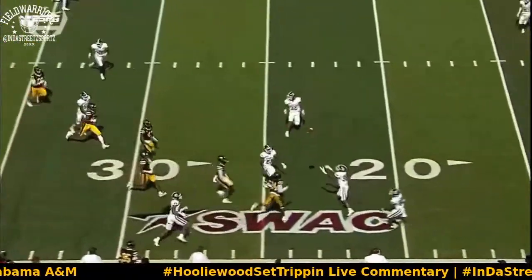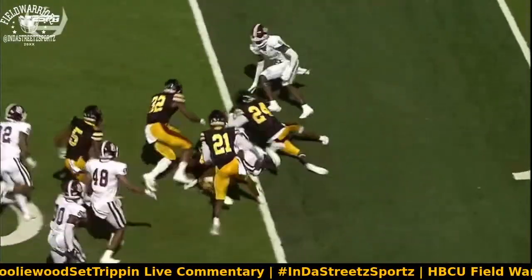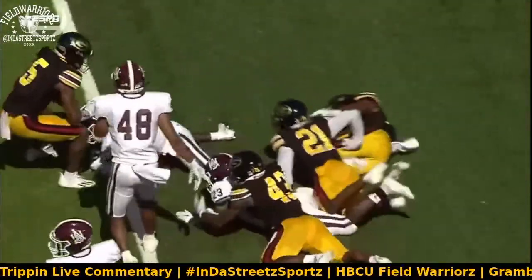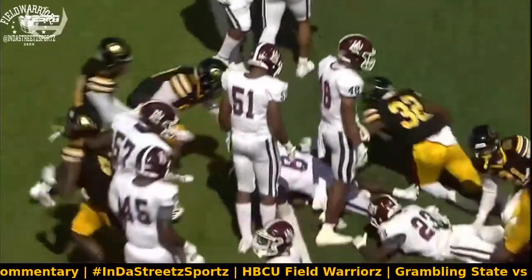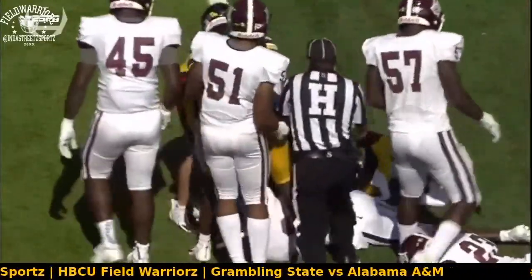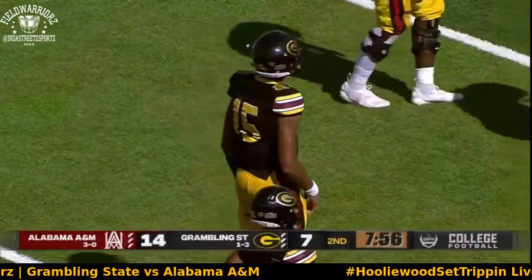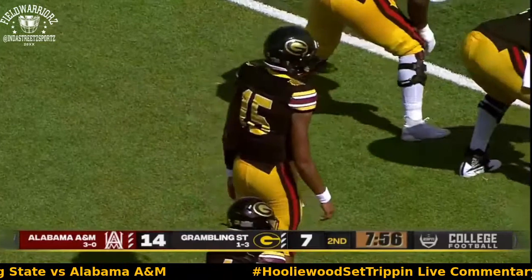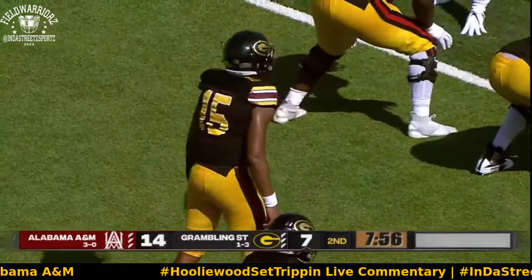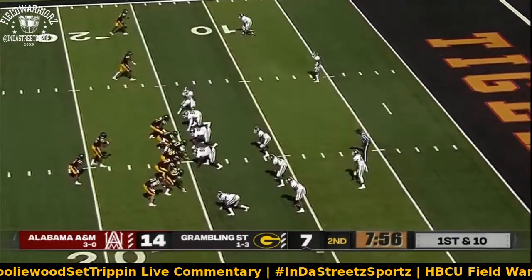Let's take another look. You see, right there, it was touched by an offensive player. And then the ball is loose, and then it's a mad scramble for it. Estes with the tip and the recovery. If you watch, he jumps up, and he's able to bat that ball. Again, once it passes 10, he's able to touch it. So Estes with the bat and the recovery there. Absolutely fantastic play. What a great play by the Grambling Tigers, and they are knocking at the door again.